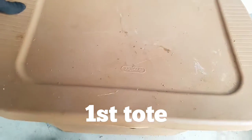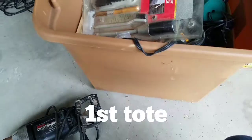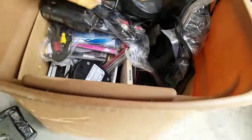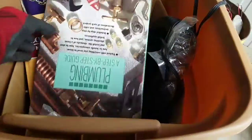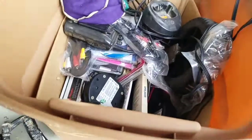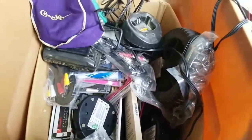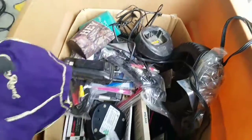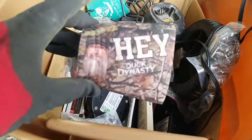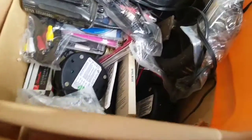All right, let's see what's in the tote. 1, 2, 3. Look at that. Right on top, we got an auto detailer, brand new. So that's some brand new stuff in here. Looks like we got a plumbing book, country furniture book. Oh man, looks like some interesting stuff in here. Oh, empty. Hey, Duck Dynasty. So I know a few people that look like Duck Dynasty.